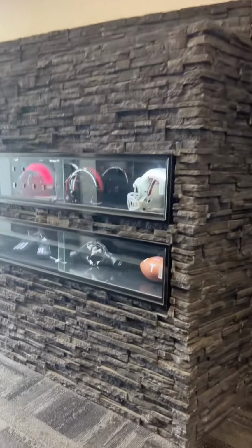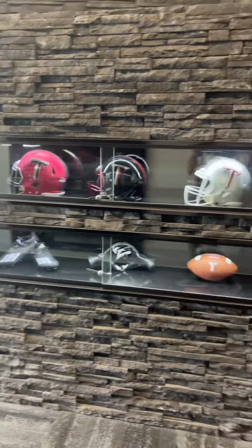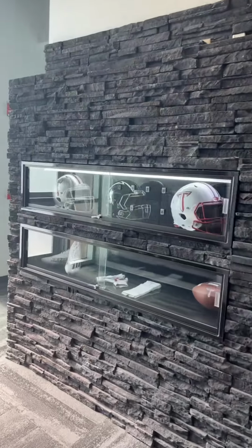Passed by our first glimpse of some of our equipment. Got our helmet line, our gloves, our cleats. This is an Adidas school. They really hooked up this rock setup right here. Growing up, I always felt like Nike was kind of like the top. I've gone to some Adidas schools lately and they're closing the gap. I've seen some really cool Adidas stuff lately.